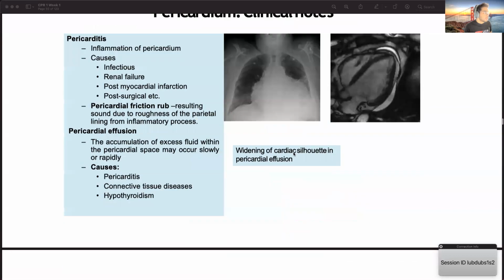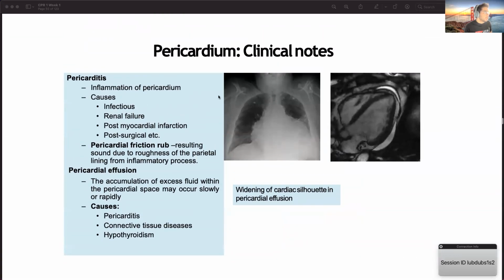Okay. So clinical notes. Inflammation of the pericardium, you can have pericarditis, right? That's caused by a couple of different insults. It could be renal failure, myocardial infarction, post-surgery complications, as well as infection. Certain bacteria, as you're going to learn in term three, cover a lot of these areas. So this can cause changes in the serous secretions in this area. They will not have a test on the causes. Keep that in mind.